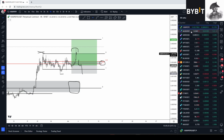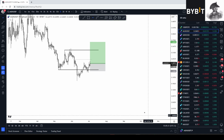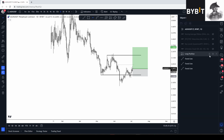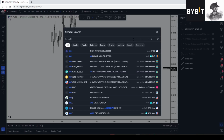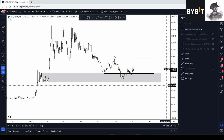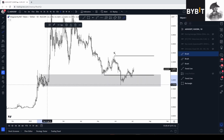Another one that I've been watching is this one. I'm actually in a long as well on this one. This one's pretty straightforward. I'm gonna take a different chart here to explain because that one has more data, as you can see on KuCoin. Clean sideways price action or the consolidation that led to this monster move, okay?